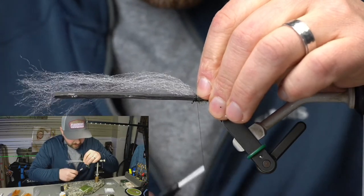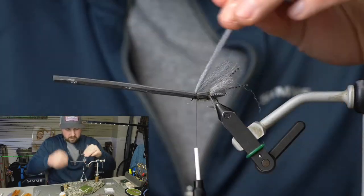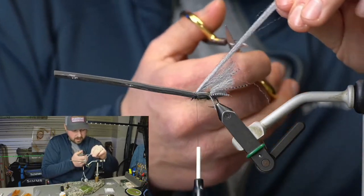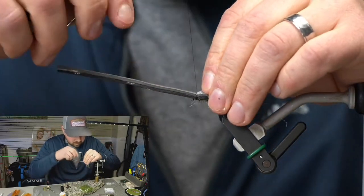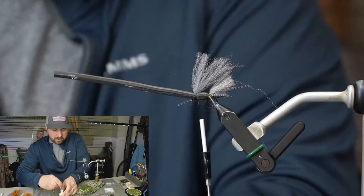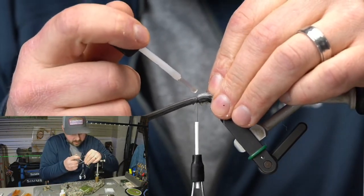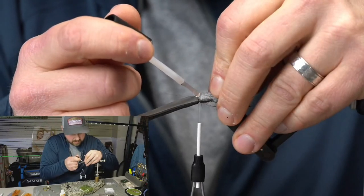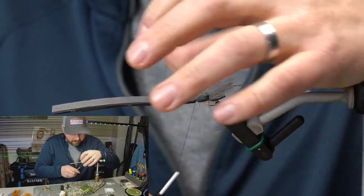Come right in that gap. One, two, pull down. Fold this back. Cut it all the same length. Make sure that's locked in. We can take our glue, drop a little bit of glue right in there in that little space. You can see that. We'll do a wrap or two.